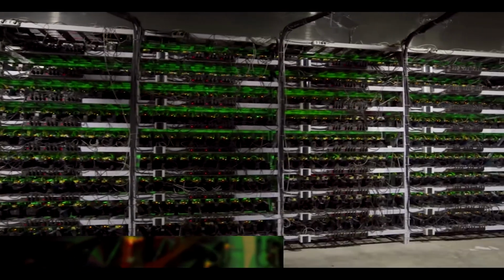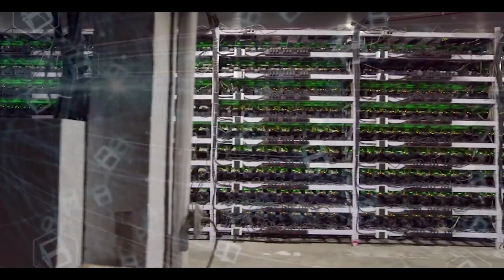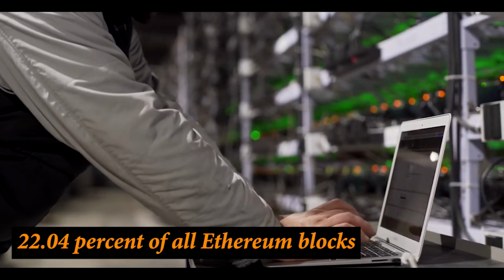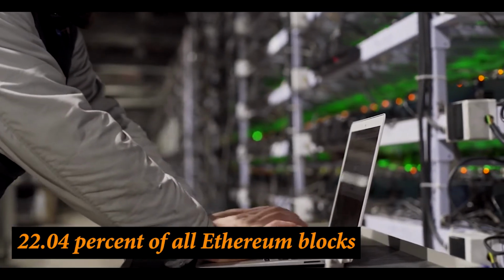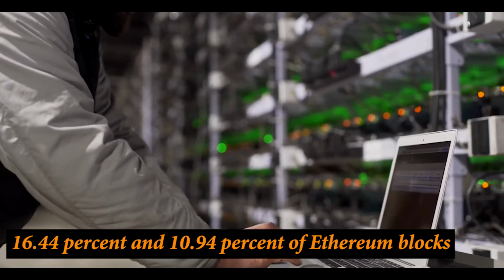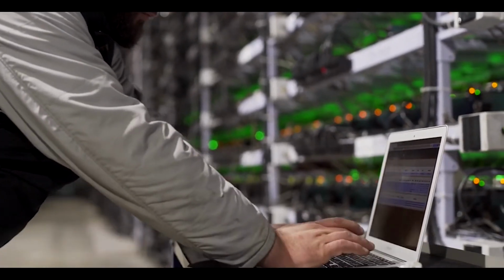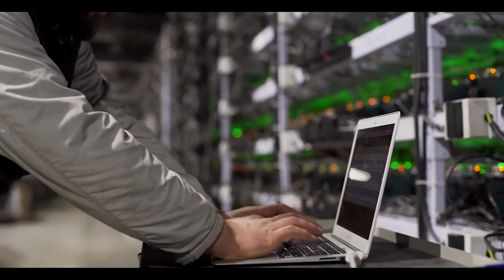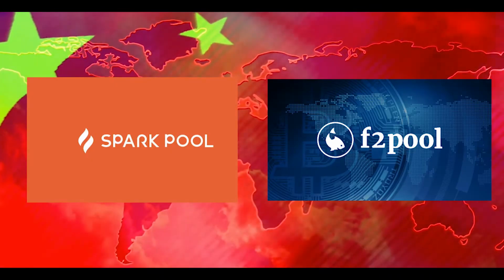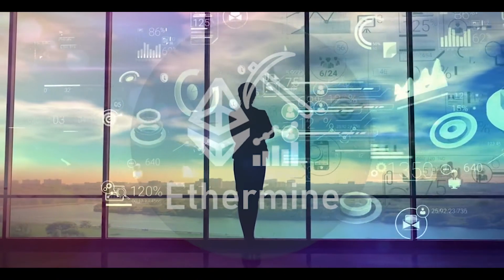This announcement comes at a time when Ethermine maintains its position as the leading mining pool in terms of blocks created. Etherscan data shows that the mining pool generates 22.04% of all Ethereum blocks, followed by Spark Pool and F2 Pool, each of which generates 16.44% and 10.94% of Ethereum blocks, respectively, based on their own mining operations. Because Spark Pool and F2 Pool were forced to close their operations in China as a result of the recent crackdown, Ethermine will continue to rule the field for the near future.